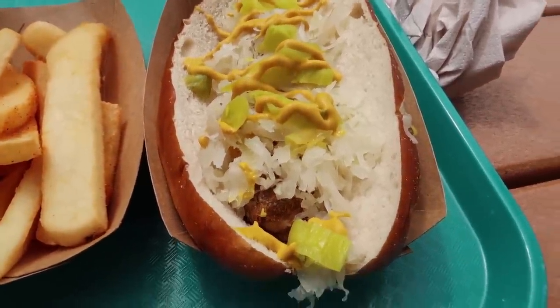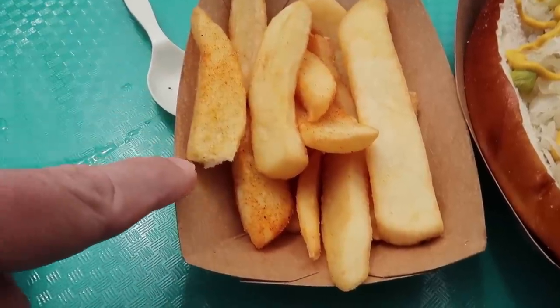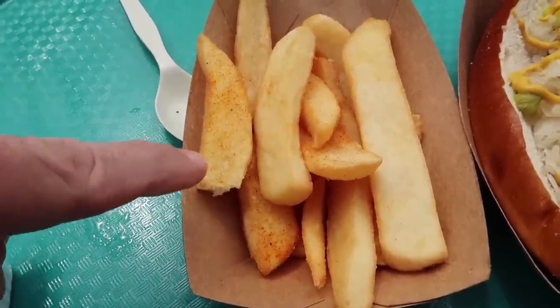I've had one of these before at Magic Kingdom and it was delicious, so I'm excited to have it again. Also, you can see this one French fry right here. I did bite it and this flavoring on here is delicious. Let's try this bratwurst. It's on a pretzel bun here. Didn't really get a bite of it. The sauerkraut is cold. No, it was the peppers that were cold. Here we go, let's give it a try.